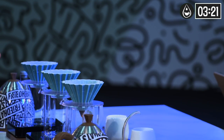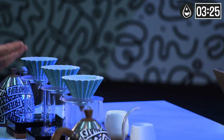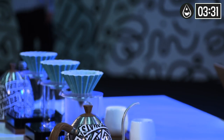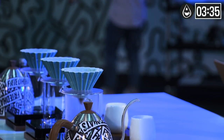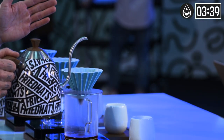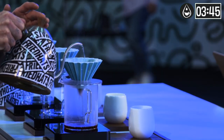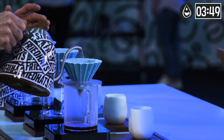Now, blooming, as we all know, removes CO2 surrounding the coffee particles, allowing for more extraction in the subsequent pours. Blooming at low temperature adds another level to this process. The low temperature water extracts more sweetness while protecting the volatile compounds responsible for acidity and flavor from over-extracting. Now, these are then extracted in the remaining pours at 90 degrees Celsius. The result is a ballet of flavors, all in balance.